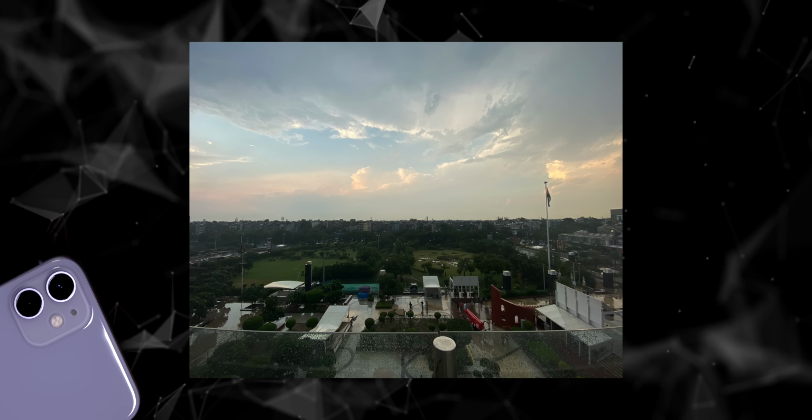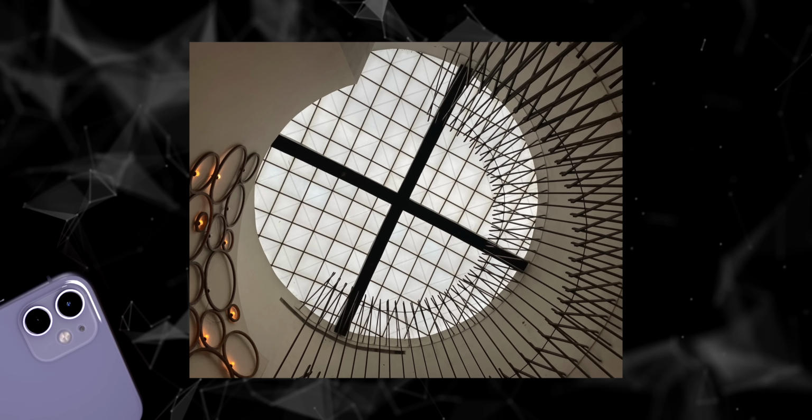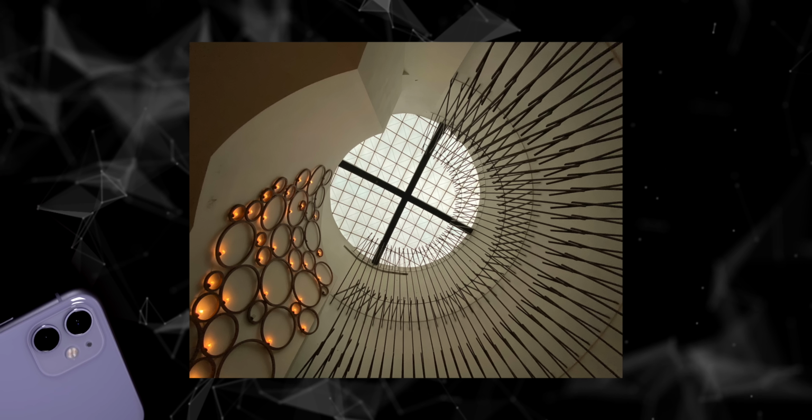Now this looks stunning, doesn't it? It's not just landscapes though, take a look at this picture. Now this is pretty great, right? Well, here's the ultra-wide perspective and this just looks so much better. I love it. Anyway, it's not just the ultra-wide angle lens, the iPhone 11 also brings a night mode.